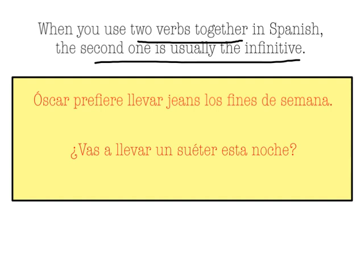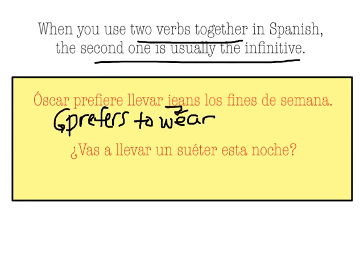So one example here, Oscar prefiere llevar jeans los fines de semana. Oscar prefers, and we do this in English too, prefers to wear. So we have two verbs here, prefiere and llevar, and you'll see that because prefiere is conjugated, that Oscar prefers, that llevar is in the infinitive. It tells it's AR. He prefers to wear.